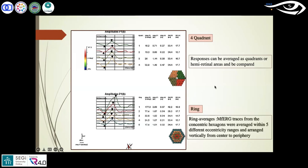There's also another way to check, which is the ring array, or ring averages. Here we divided the retina into quadrants, and here we divide the retina into rings, starting from the fovea. Ring one in the middle is the fovea, then the parafovea areas are ring two and ring three, and the amplitudes are averaged in each ring and given here. So we can check if there is any problem with the retina that is circular.